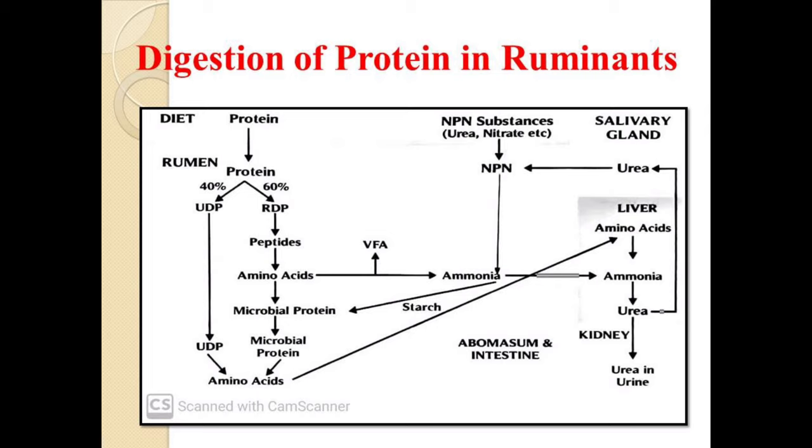The first structure into which the RDP will convert is the peptide, and the peptide will convert into the basic or structural unit, that is amino acids. This amino acid will convert into microbial protein. The conversion of RDP to microbial protein will take place in the rumen of the animal. Now this microbial protein will again convert into amino acids in the abomasum or the intestine portion of the animal. The conversion of the UDP into amino acids will also take place in the abomasum and intestine.